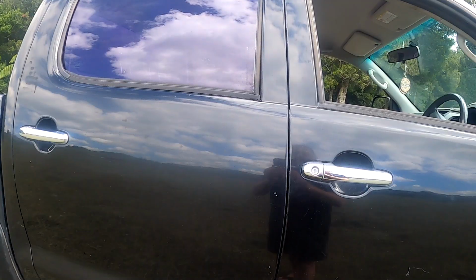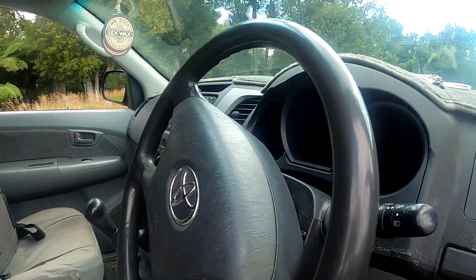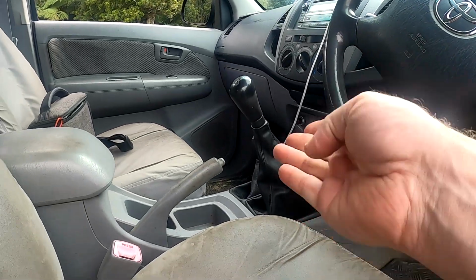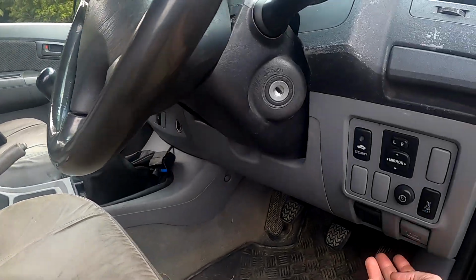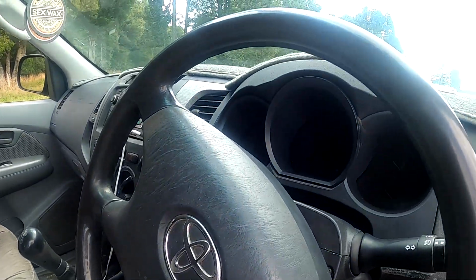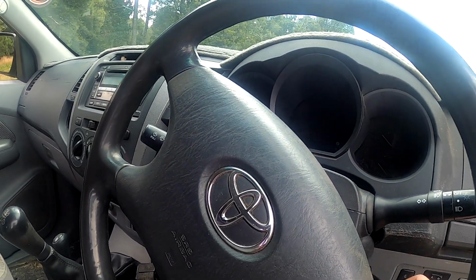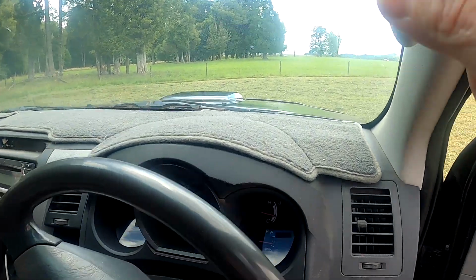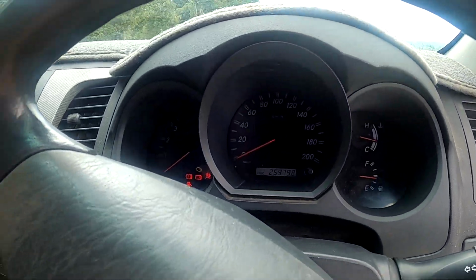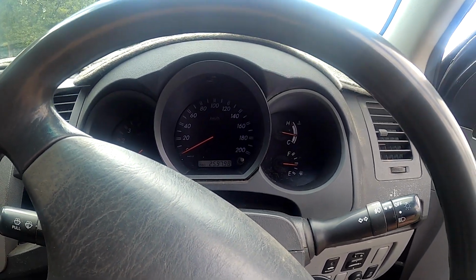So externally it looks just like a Hilux. Inside it looks just like a Hilux. There's the normal 5-speed transmission in it. Dash wise looks all normal. If I turn the key on, everything works just as it should. Check lights, temp gauges, of course the fuel gauges.